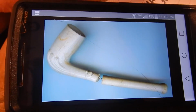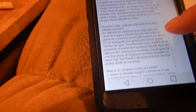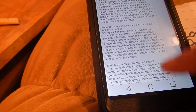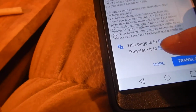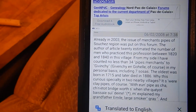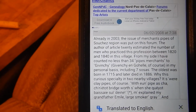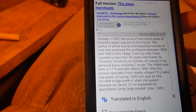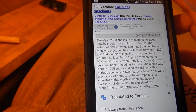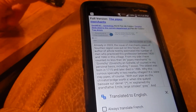But if you was to go to that picture and hit the bottom of this, and it's in French, which most of the stuff's going to be in French. You're going to have to change it over. Right there it comes up. Yes, I'd like to change it over to English. Done. Translate it. And then this guy talks about some more about the 1820s to 1840s in this village in France, where these professional merchant pipe makers resided for this pipe itself.